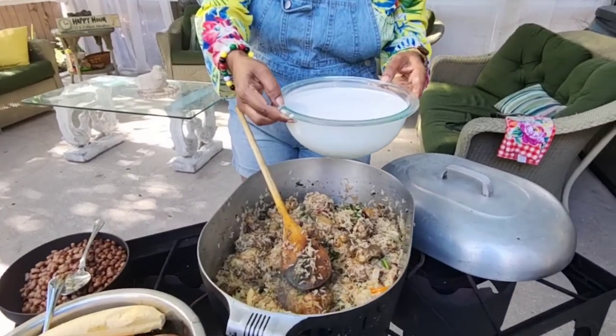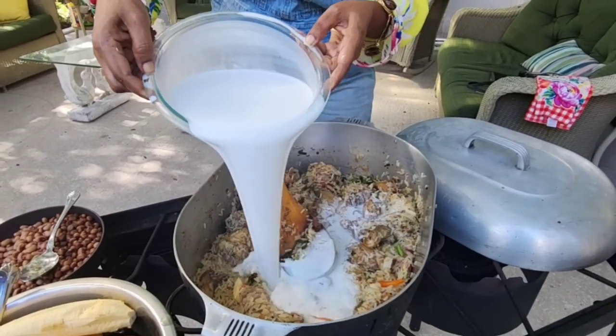Yes, yes. I have some coconut milk. I'll put this in here.